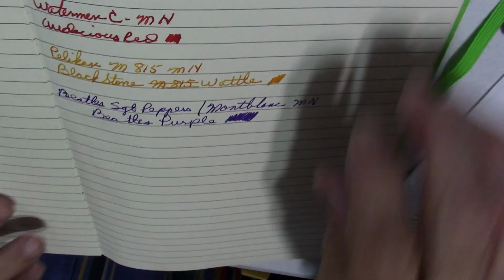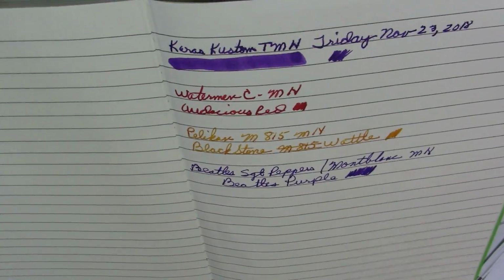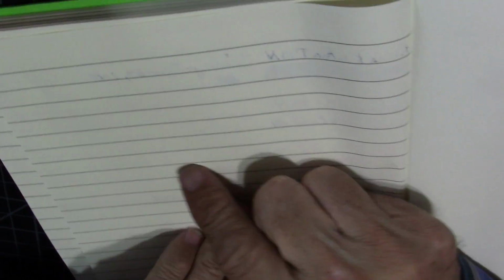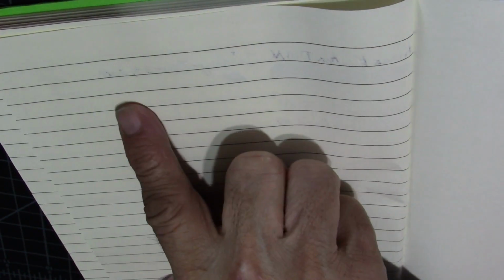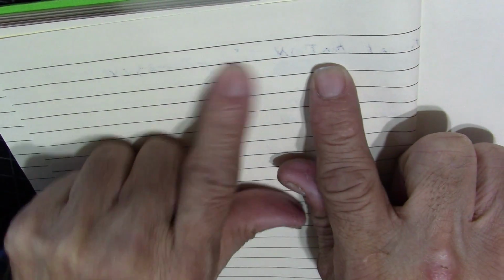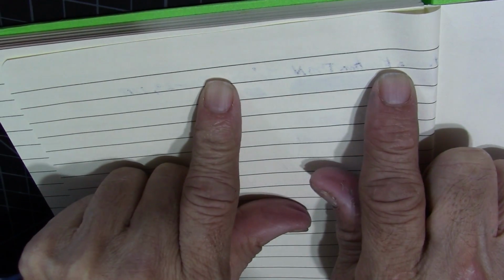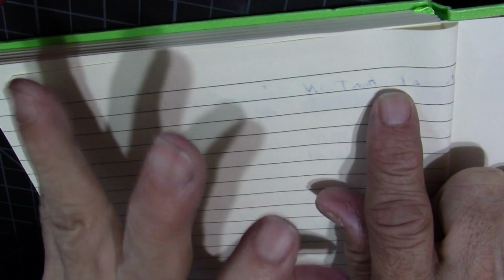Let's see here what has happened. And well, I'll be darned. Look at that. Worked out pretty decent. Only a bit of show through or bleed through right there with the nib of the titanium. That's a really wet nib.